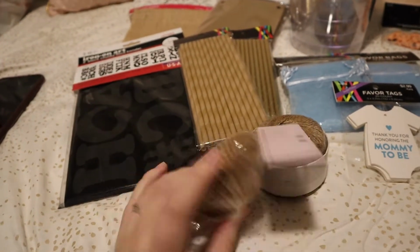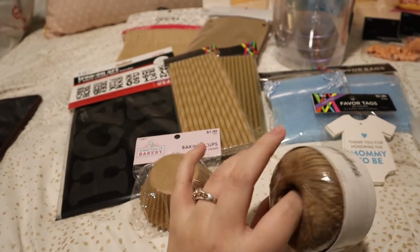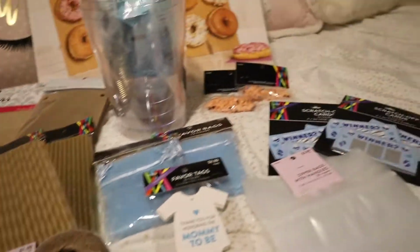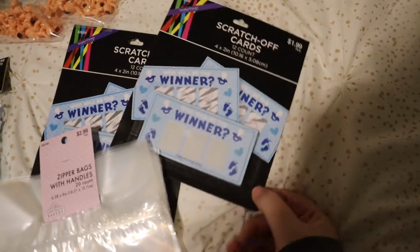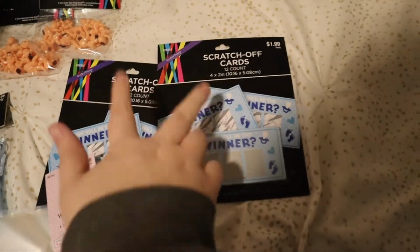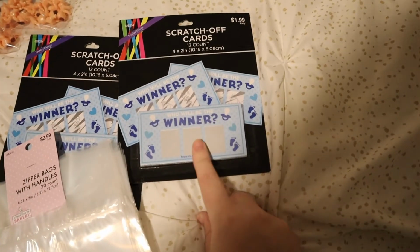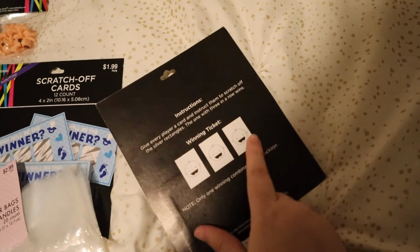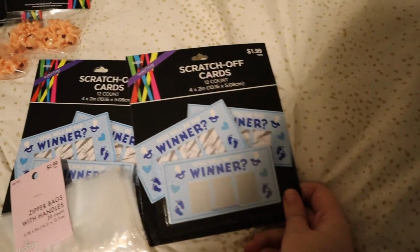But we got these little cups for it, and then I got the string for that banner. And then these are the games, they're little scratchers. So I got two, so there's gonna be two winners. There's a winner per pack. So I thought this was gonna be so much fun. They have to get like three babies in a row.